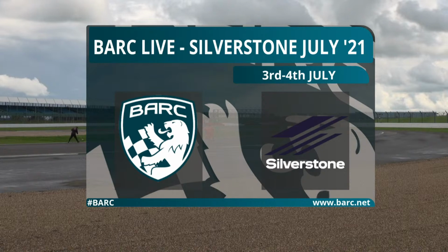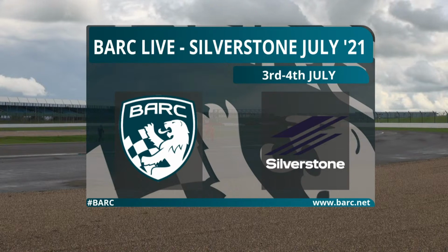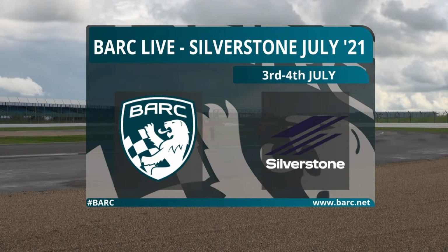Big field of cars. We've got BMWs, Porsches, Seats, Minis, Ginettas and much more on the grid here today. We'll have a full rundown of the grid for the first of our two races very shortly. First of all, we'll hand down to our race interviewer Ian Waterhouse, who caught up with some of the drivers down in the paddock.